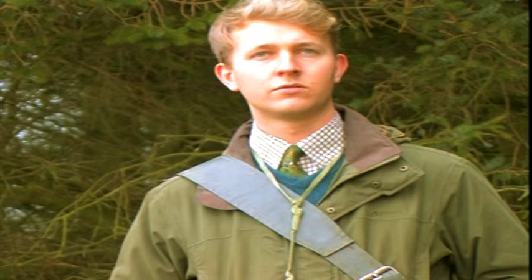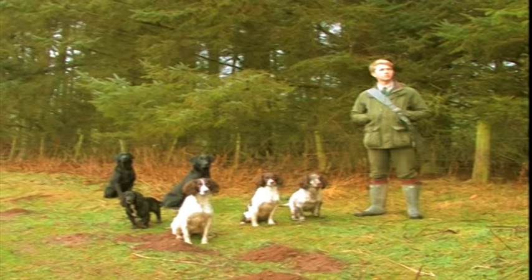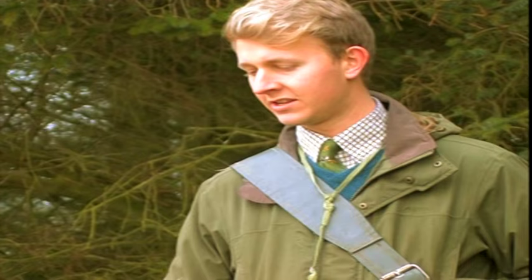We're out in the Scottish borders today for a day's picking up towards the end of the season, late January now, or middle to late January. So some big strong pheasants flying around, still plenty of birds here. We're at a shoot called Ledgerwood in the borders, and I've got a varied team with me. We've got two springers, two cockers and two labs.